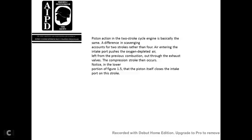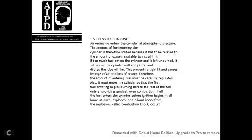And notice that in the lower portion of Figure 1.5, the piston itself closes the intake port on the stroke. 1.5 Pressure charging. Air ordinarily enters the cylinder at atmospheric pressure.